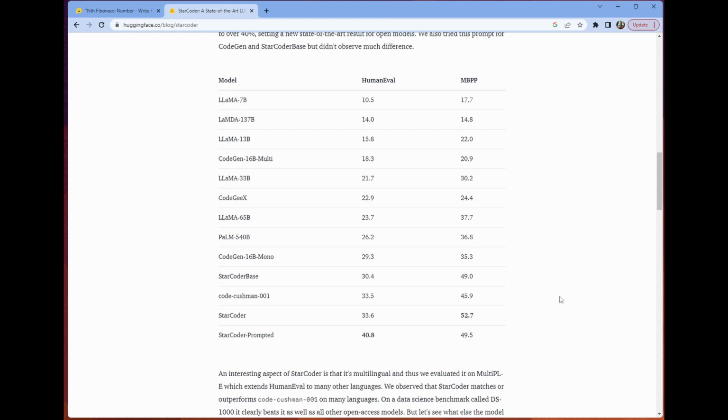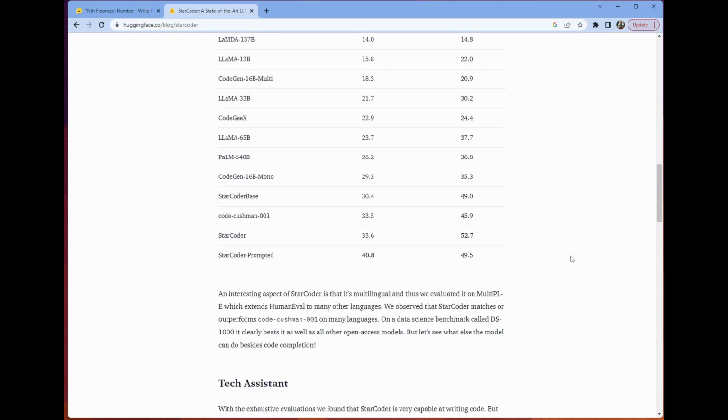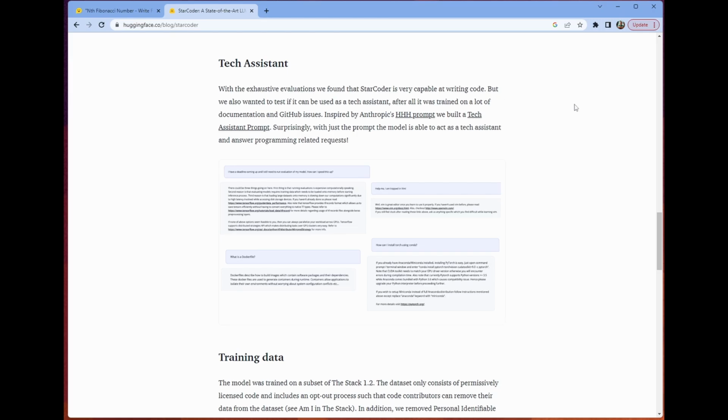Basically what we're talking about is this model is pretty good. It's actually better than some of the larger models. So, your llamas, your palms, and the prompted version is actually quite good, especially given the fact that this is only, quote unquote, a 15 billion parameter model. It also beats the earliest Codex model on the DS1000, as well as other open access models. So, awesome.